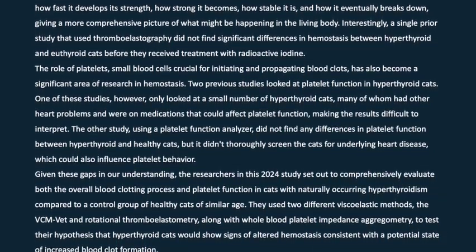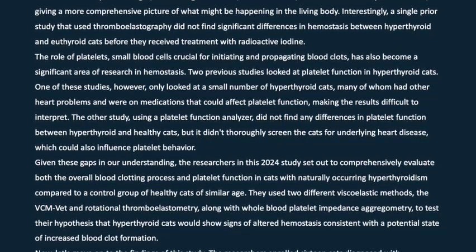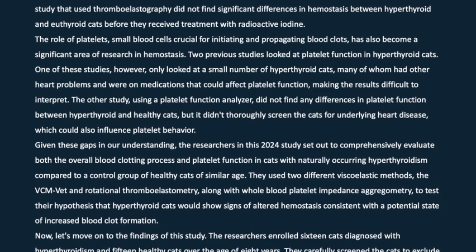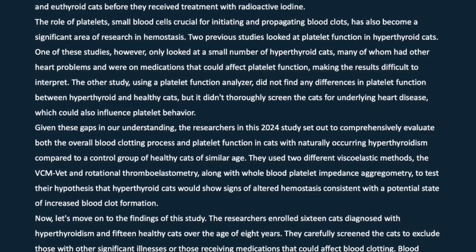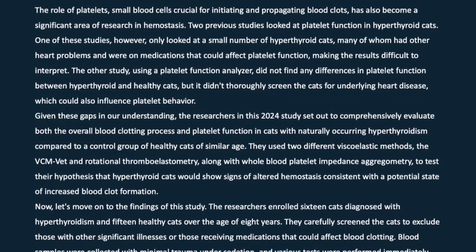One of these studies, however, only looked at a small number of hyperthyroid cats, many of whom had other heart problems and were on medications that could affect platelet function, making the results difficult to interpret. The other study, using a platelet function analyzer, did not find any differences in platelet function between hyperthyroid and healthy cats, but it didn't thoroughly screen the cats for underlying heart disease, which could also influence platelet behavior.